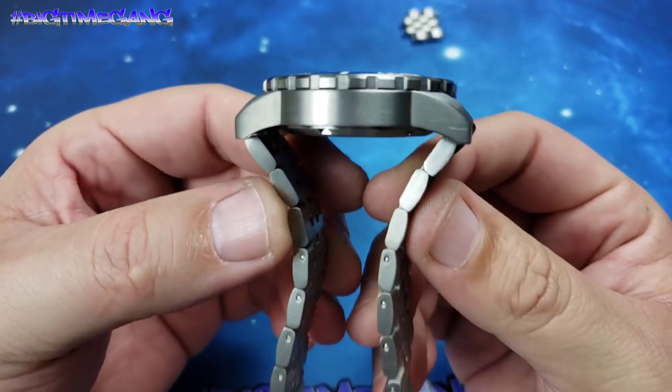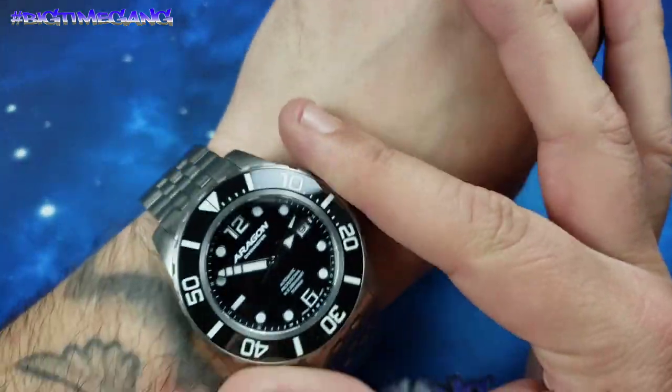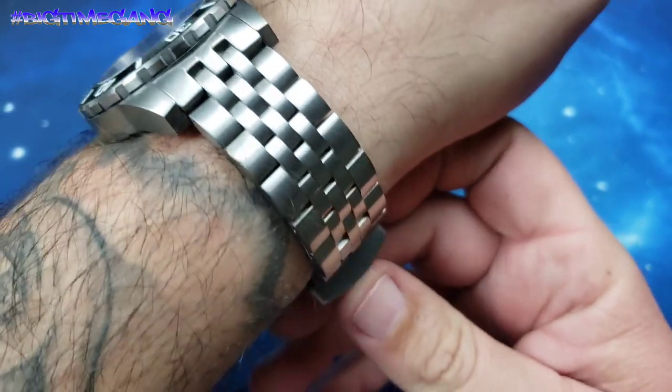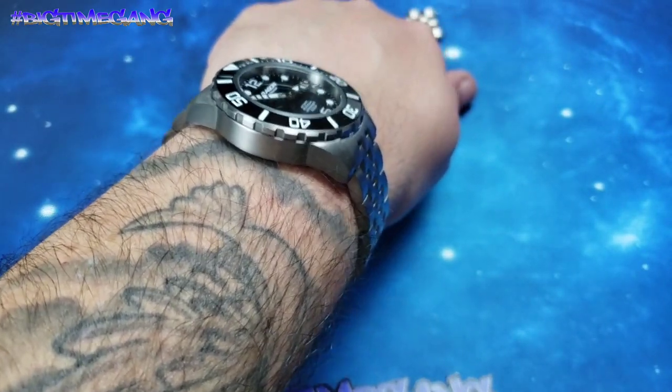So nice specs. For me, I've got an 8 1/4 inch wrist and it works just perfect. You see, that thing fits snug, looks good.